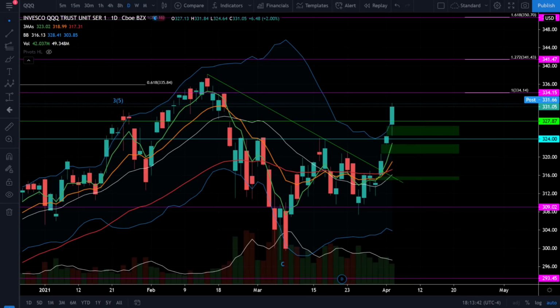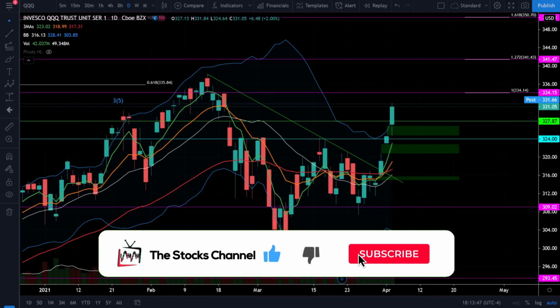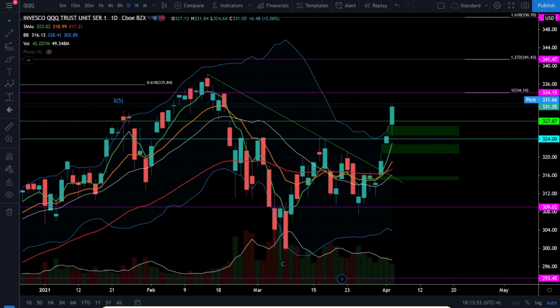My name is Cory, and today in the stock market we saw brand new all-time highs on the S&P 500 and the Dow Jones. We also had a very bullish day for the NASDAQ 100. So first up, let's take a look at the NASDAQ 100 Triple Qs ETF. Let's crack open this chart and see what's going on in the stock market today.